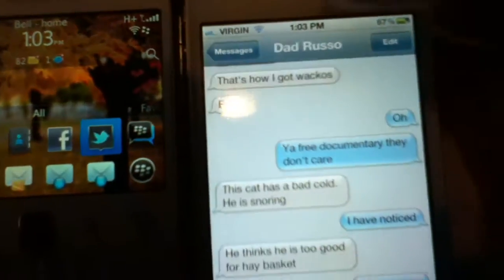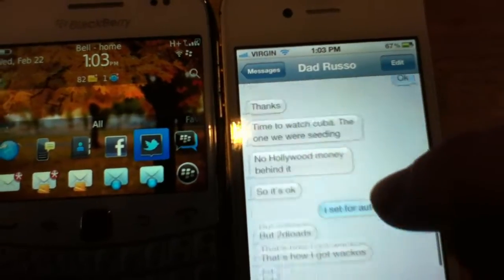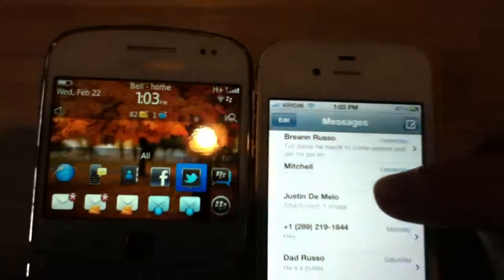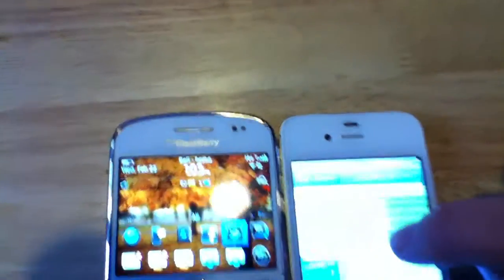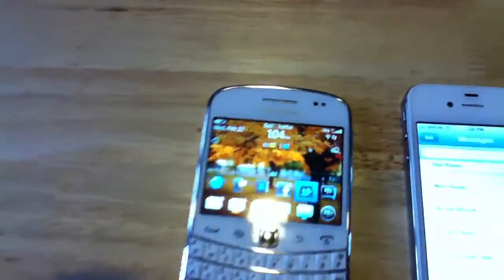I was texting my dad on his iPod to my iPhone. You see it's a blue message because it is an iMessage. And then if you go here, my cousin, you see it's green because she does not have iMessage.